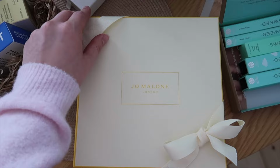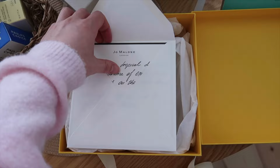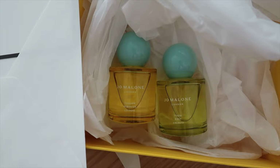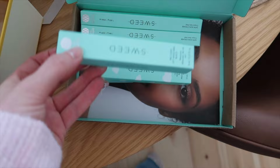And then I got another Easter package from Jo Malone. They sent me a perfume, I think. I'm so in love with my other Jo Malone perfumes, so I am very excited to try these. And then I got something from Sweet, which I've never tried, so I'm excited to see how I like their products. I've only heard good of them, so we will see, and I will give you an update.